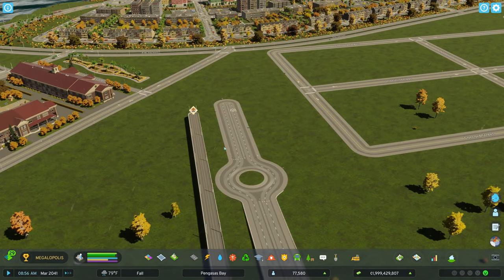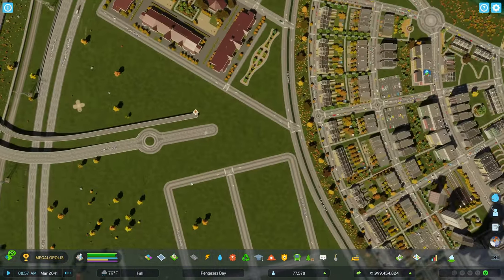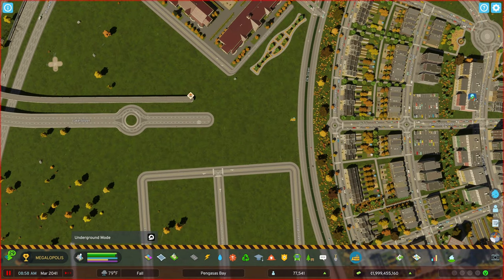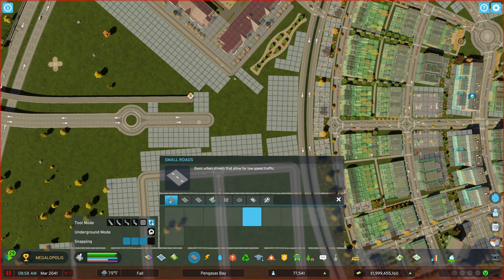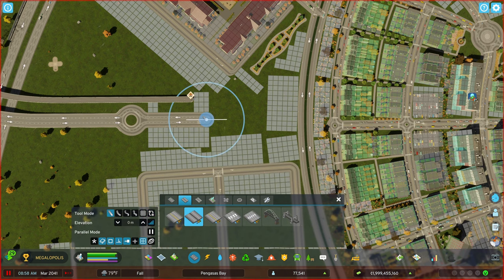Ooh, but before we get to that, we have to figure out how to connect this guy into here. I think I see the answer already. Let's just come down. I'm going to pause the game again real quick. Disconnect this Amity Street. And then bring this road right straight down in there. That's a divided four lane. We're just going to go straight in.